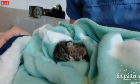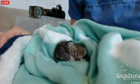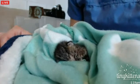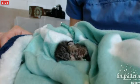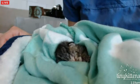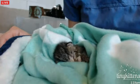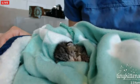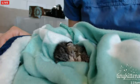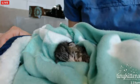it's definitely a big challenge, and you don't know if the mom's gonna reject all of them because of stress, and then you're gonna be bottle feeding everyone. You just don't know. So it's hard not to take in as many as you see, but it's so much work potentially that I was pretty nervous about having 4. I'm still nervous about having 3, but we'll just do the best we can.